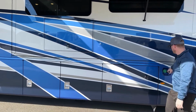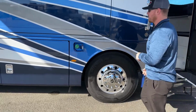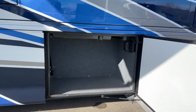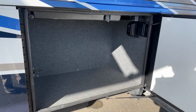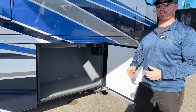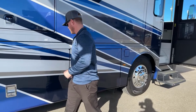Up front here, we do have one of our fuel fills for our 100 gallons of diesel fuel. This coach does have dual side fuel fill. We'll get to the other side in a little bit. First compartment, just a nice big storage compartment. Now there is an option to put a refrigerator freezer down in this bay and be a pull-out refrigerator freezer on a tray. This coach is prepped for that, so we did have the electrical put in there, just not the refrigerator freezer. We do keep them in stock, so if you wanted one, we could put it in there for you.